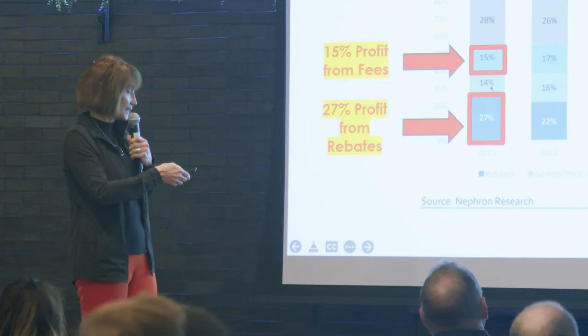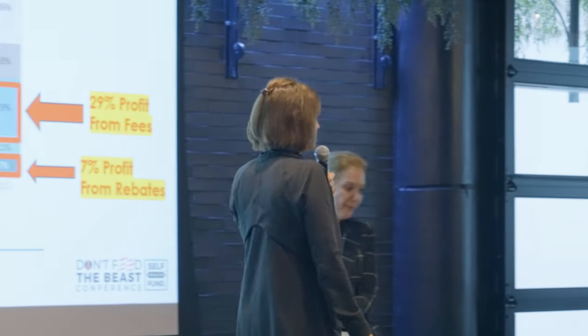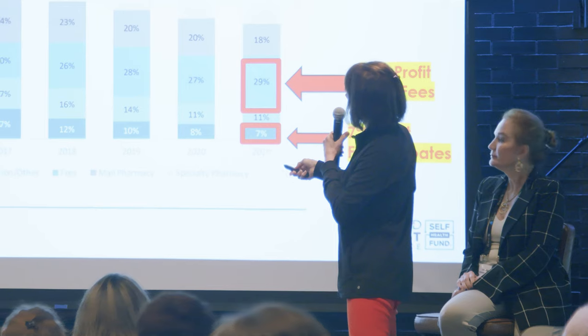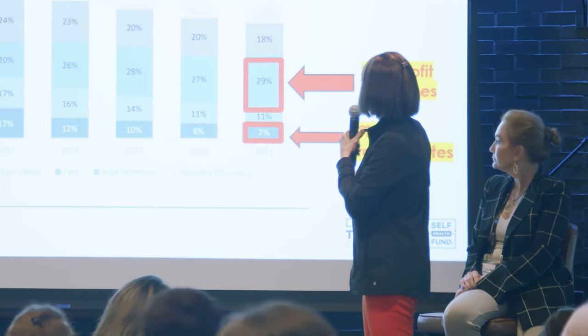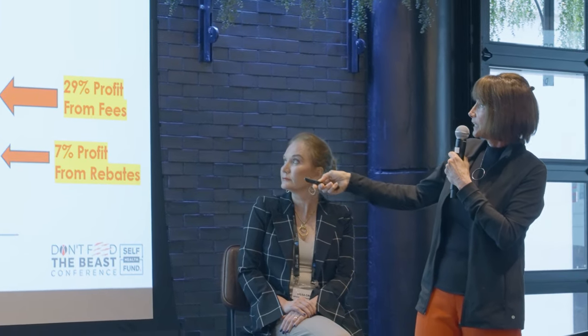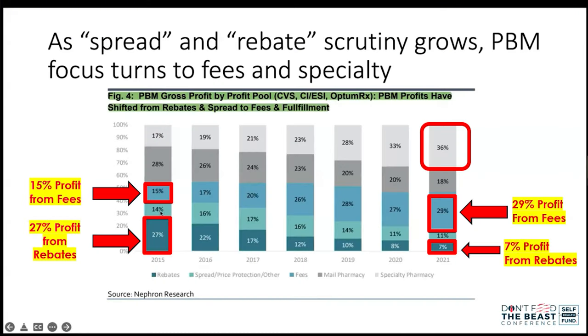So what has happened over the years in terms of the revenue for PBMs? So as you can see, I keep moving back and forth. Back in 2015, rebates were the hot thing. Almost 30% came from rebates, and about 15% from fees. This was the mandated mail order pharmacy, and that made quite a bit. And this was their specialty pharmacy. Nephron has come up with one, I think, from 2022 or 2023. And sure enough, we see fees are now 30%, and the rebates are down to 7%. And guess what's now the largest? Specialty pharmacy.